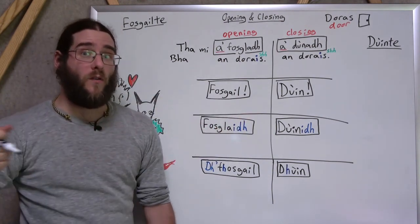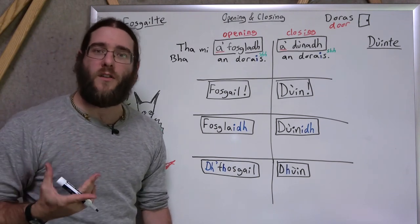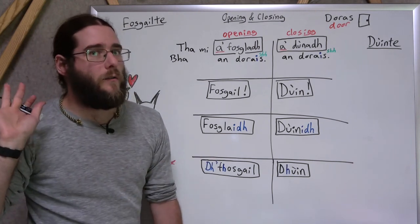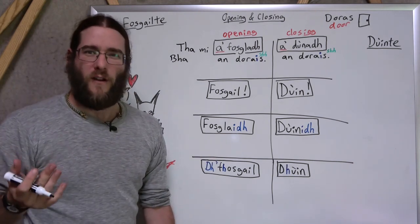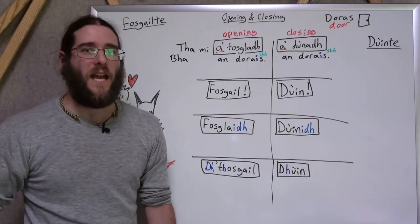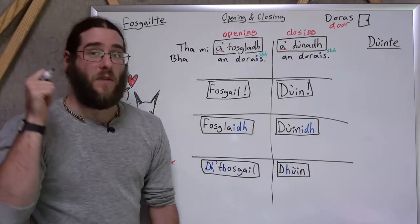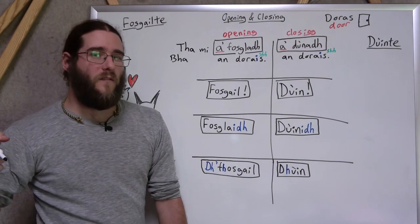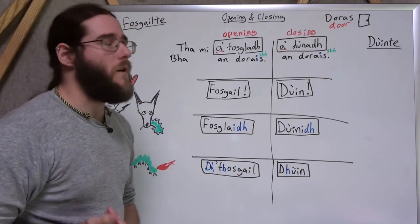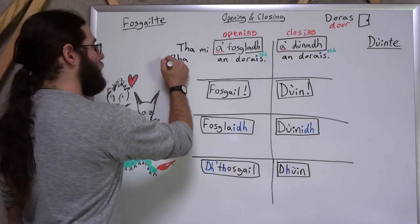I was opening the door, and it feels like there's more coming, like more description or more to the story. I was opening the door and then I heard, yeah? It's different from just saying, I opened the door. Opened is a complete action, and we'll look at that in a bit. But va mi a fosclug an dodish feels like it wants a bit more detail, or more to the story.